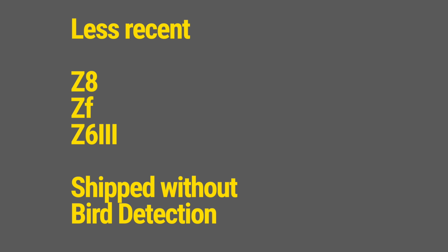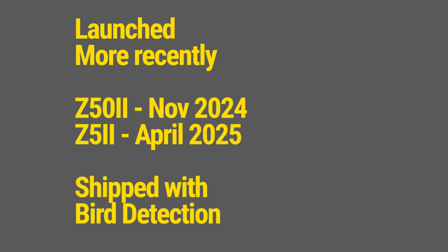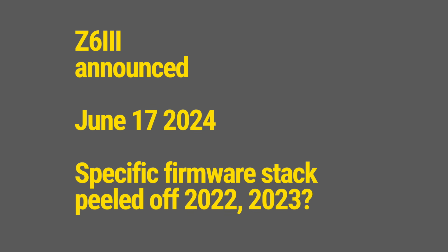Now, of course, we see with the new Z50 and the Z5 that both of those cameras have arrived with bird detect. And that's because they are significantly later in the development cycle. Something like a year and a half from around the time that Nikon was working to bring bird dedicated detection across the XP7 range. Now, of course, people have asked what's going on with the Z6III. Well, from my perspective, it sits in exactly the same category as the Z8 and the ZF. It's a camera that its firmware development cycle began before Nikon was working specifically on bird detect.